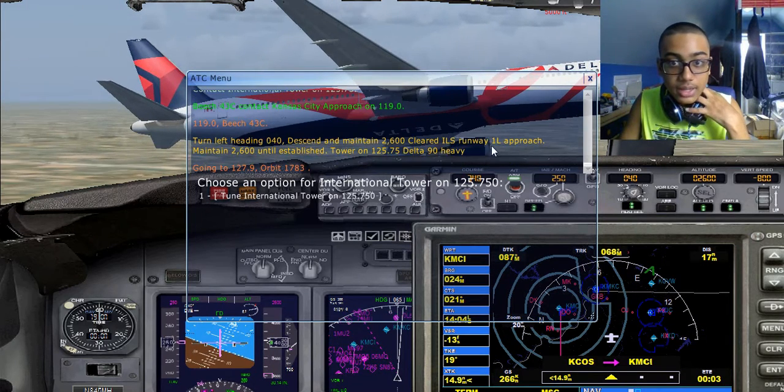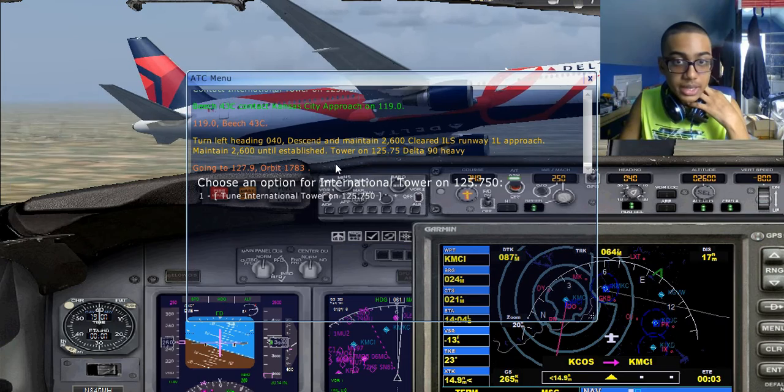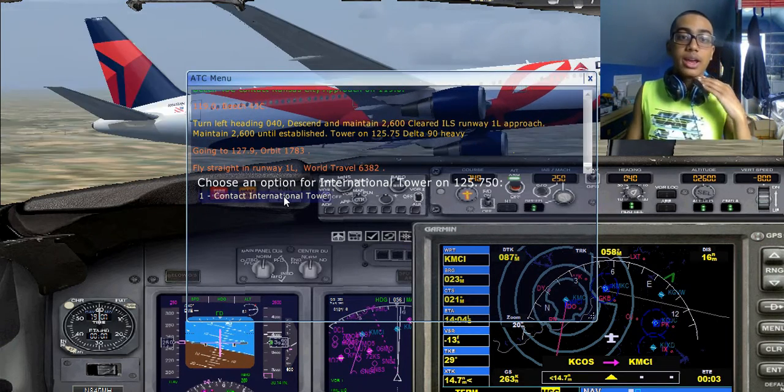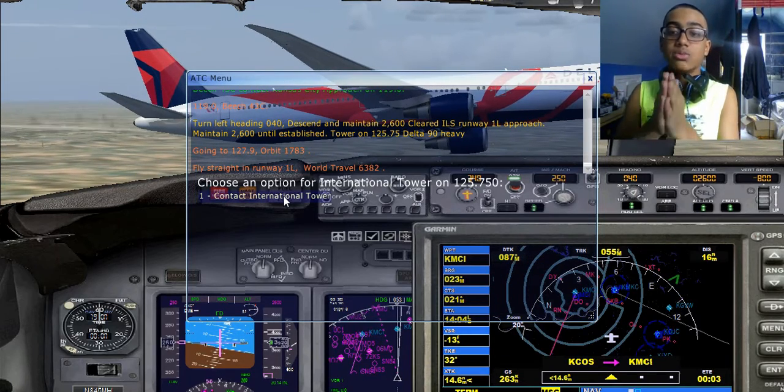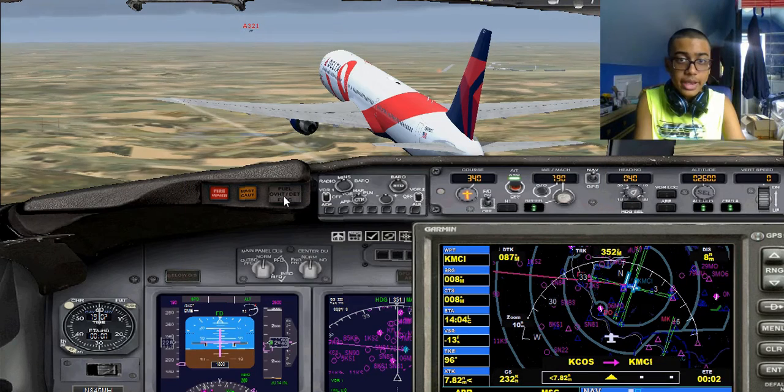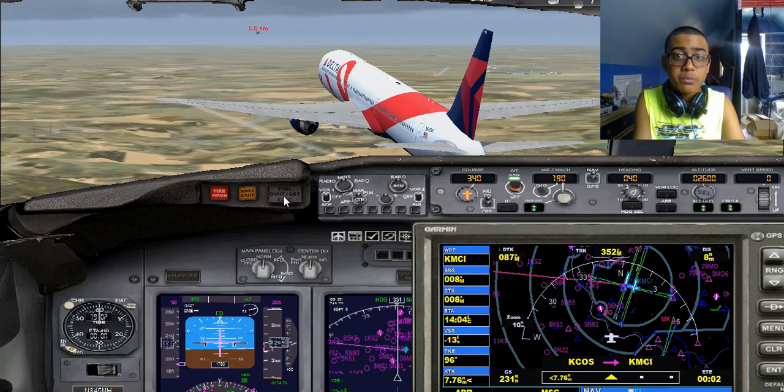Cleared for ILS, one left. Maintain that until time. Alright. Tune international tower. Alright. So now I will see you guys when they clear me to land at the airport that I'm at.